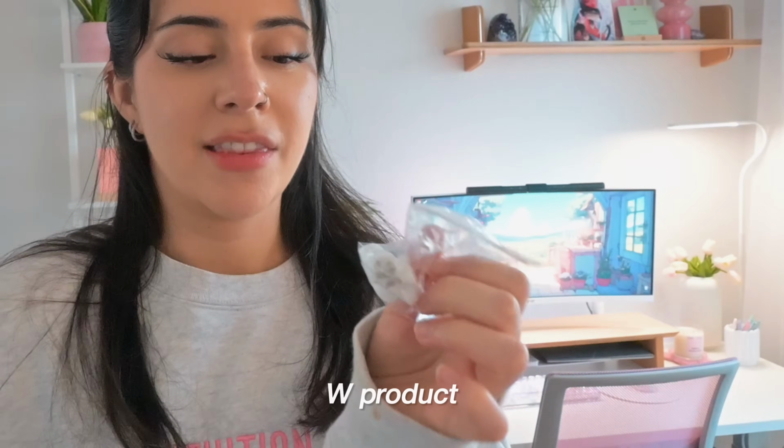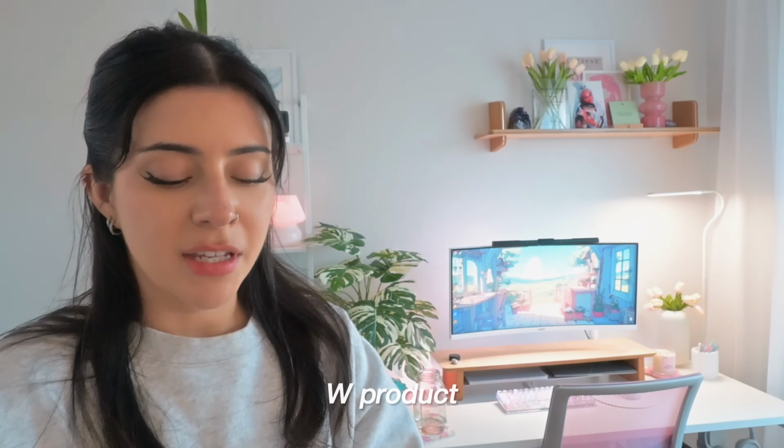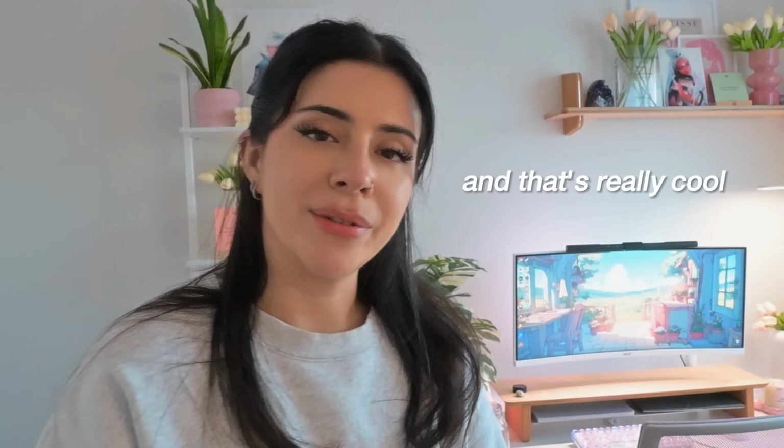First framed set I've ever gotten that includes the hangers. I was nervous because I was like, oh no, I'm gonna have to go to Walmart to buy command strips or whatever to put it on the wall, but no, they provided them and that's really cool.